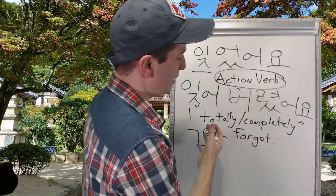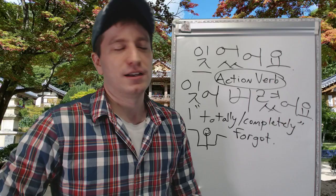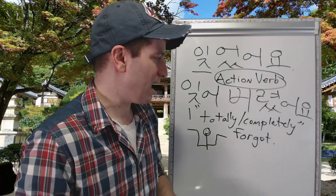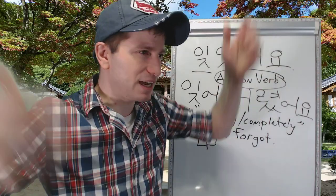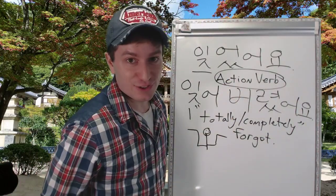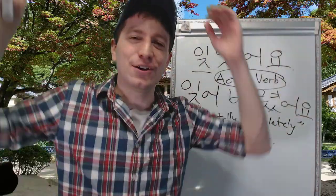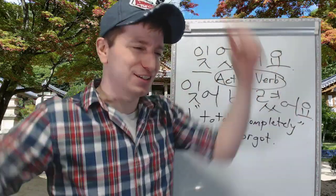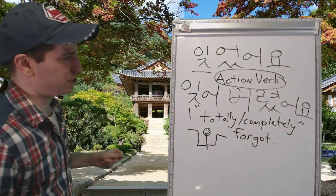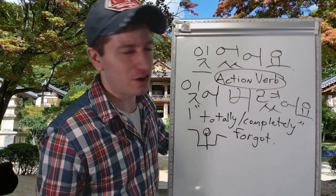The reason is it also wouldn't match the explanation I gave you. You wouldn't say "I totally am sick." I guess you could in English. Okay, that's a bad example. Only use it with action verbs. This is only for an action that you're completely or totally doing. So only actions, not descriptive verbs. You wouldn't say 아프다, to be hurt, with this.